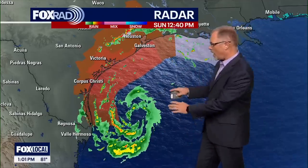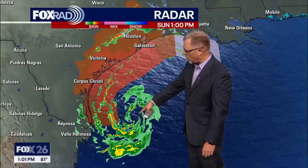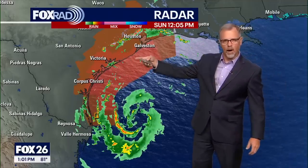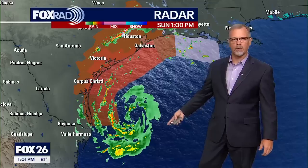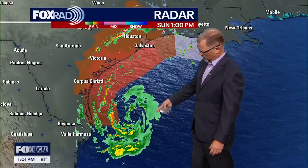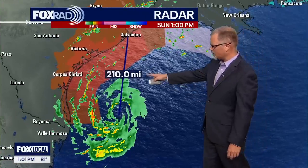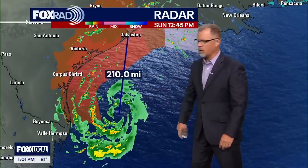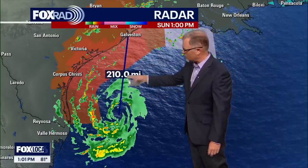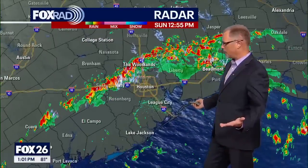We now have the storm close enough that we can use radar to see where that eye might be. Typically, we're having to use satellite imagery because our radar is land-based. It can only go out into the Gulf or oceans for so long. But now that system is getting close enough that we can see that. As a matter of fact, from Galveston, we're talking about 210 miles from that center, as it begins to close in on the city of Houston. And I mentioned pretty much all of southeast Texas.